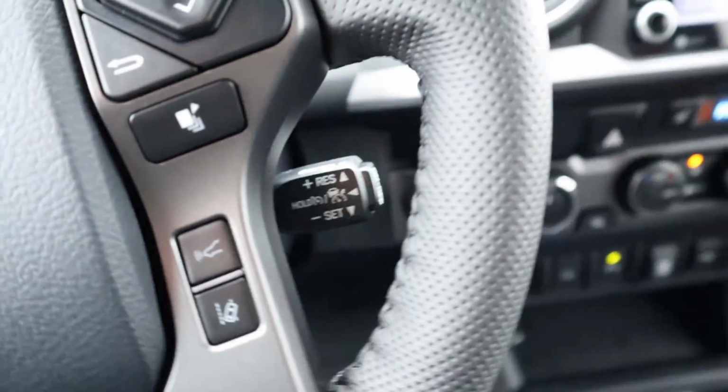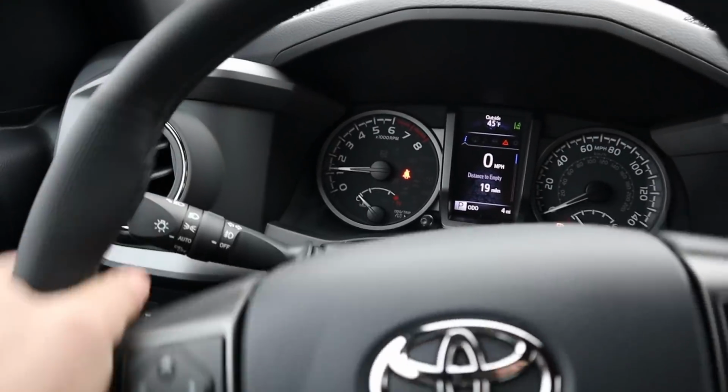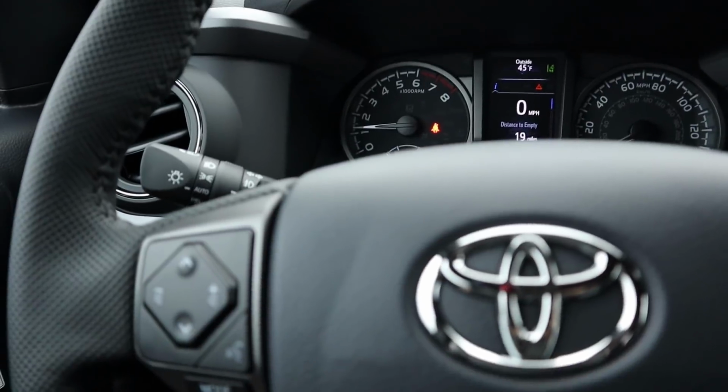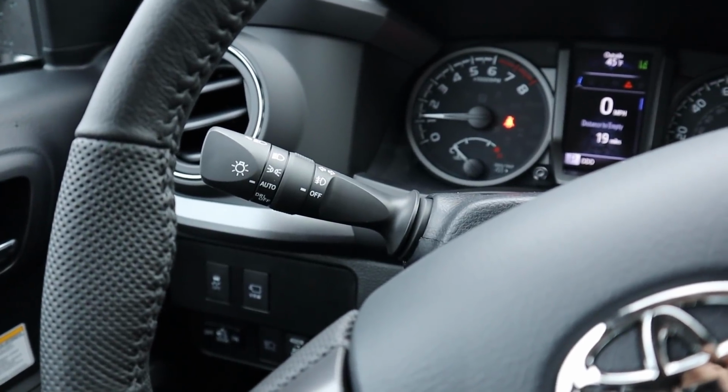Hey buddy. You've got the stitching on the inside of the steering wheel, and it's kind of like a really grippy steering wheel, which makes sense if you're going on the off-road and the steering wheel is going all over the place, which tends to happen when you off-road. Then you definitely want to have a good grip on it. This is the stock for the windshield wipers. That's the stock for the lights, turn signal, and then also to flash the high beams.